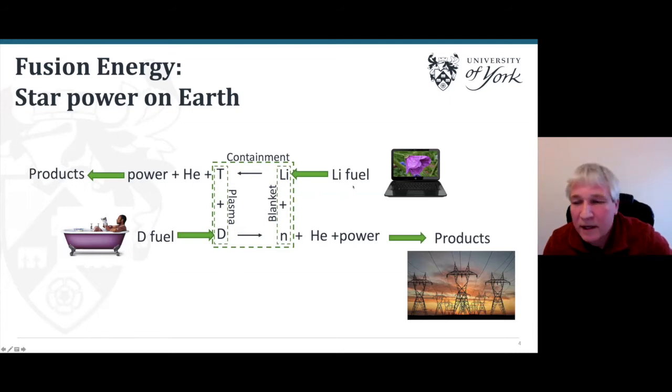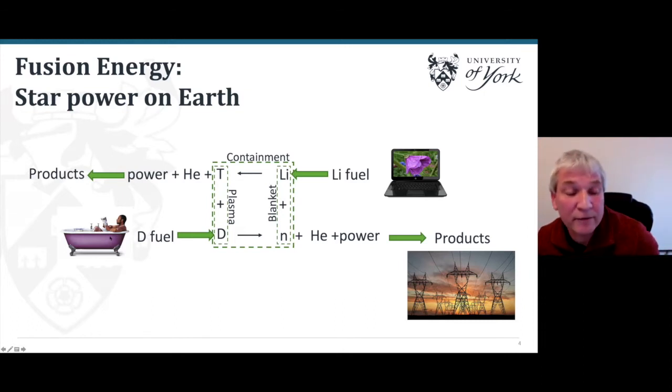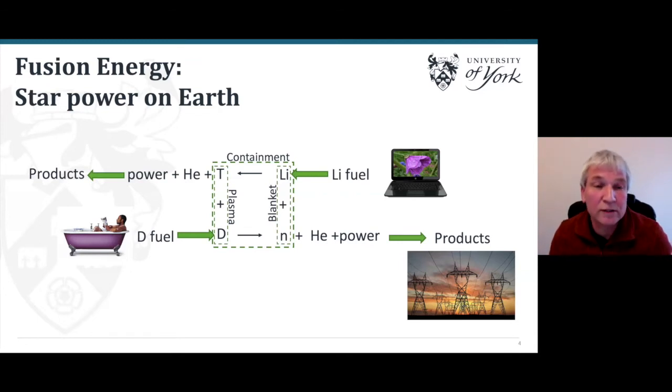Why have I drawn a bath here and a laptop battery? Well, basically, if you take the energy that you get from the lithium in a laptop battery and the deuterium that you can get out of half a bath full of seawater and fuse it, then you will get all your electricity for your lifetime's needs. That's one important message. The other one is: don't Google man in bath.